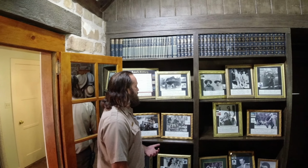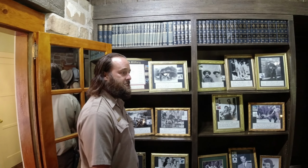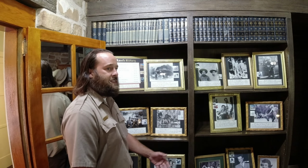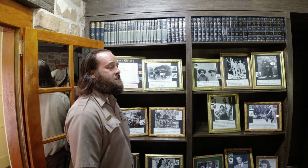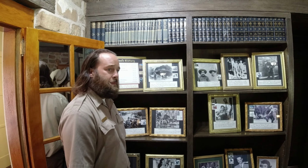So, our property, Spring Mountain Ranch, is homesteaded back in 1876. Some of the oldest buildings we'll see on property date back to that time. However, the human history here goes back much farther. At least 10,000 years ago, pre-Clovis people were here.